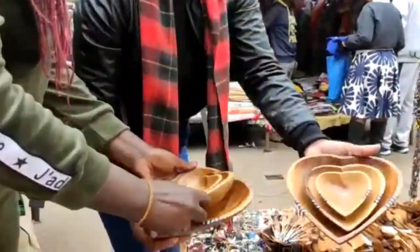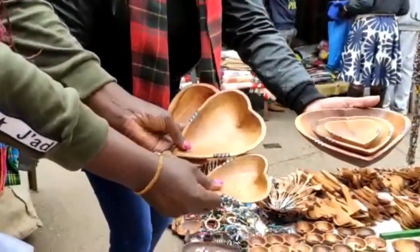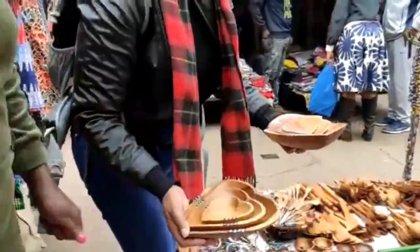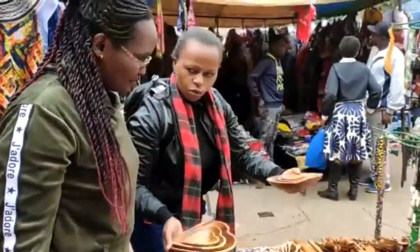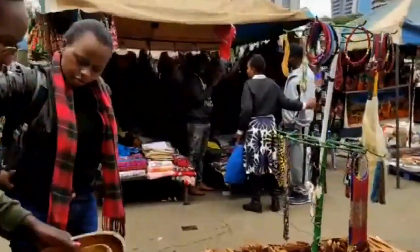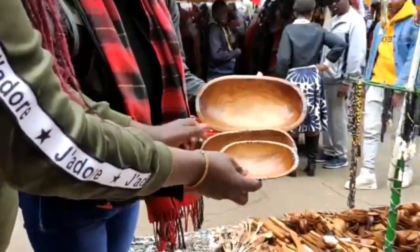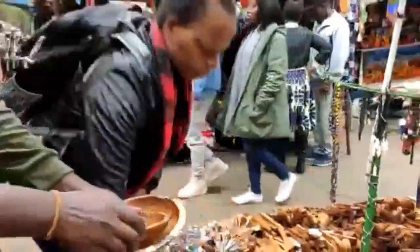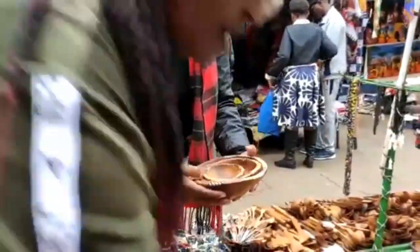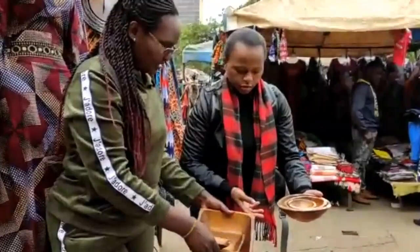These ones are also 1500. The set, this love set. It can be used for decoration, or you can buy it to use. You can still put it on the wall. Show us. Okay, decoration. We also have the round ones. The sets are 1500. Round set. We also have a square one. So everything is 1500 a set.